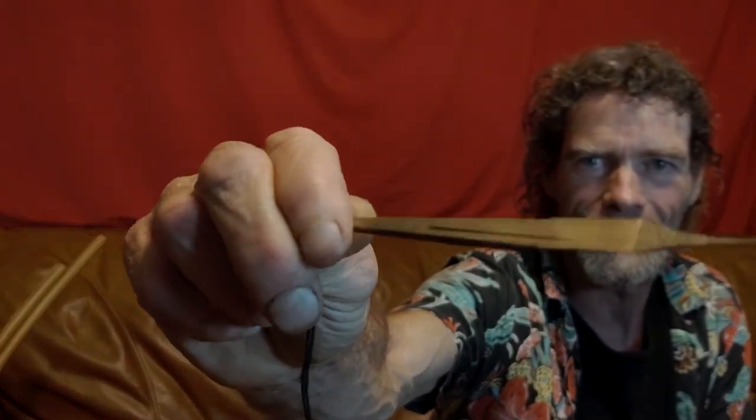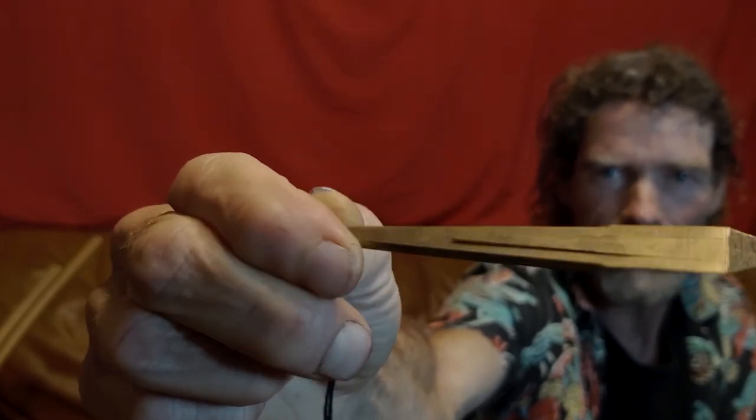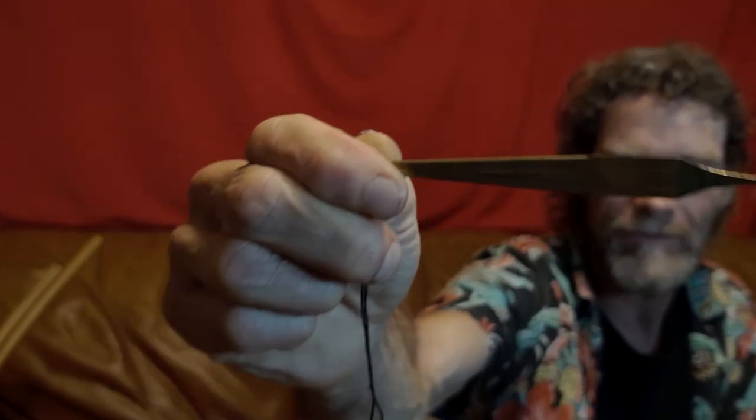Look at that thing. This is made out of copper or brass, and it's hand cut. And this is called a jaw. This is from Thailand, but this particular one is from Vietnam. And this is what this sounds like. Doing, doing, doing, doing.